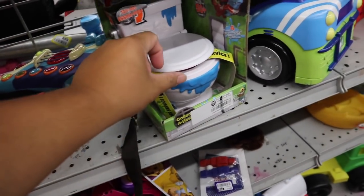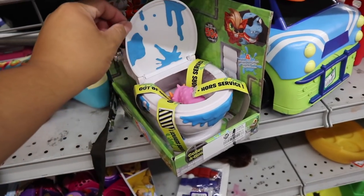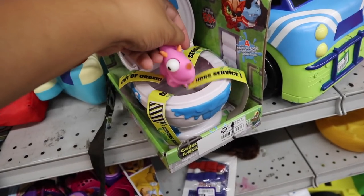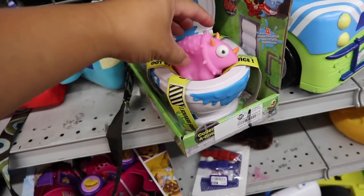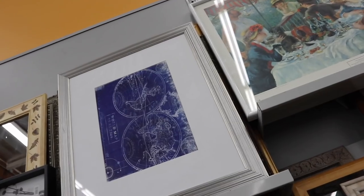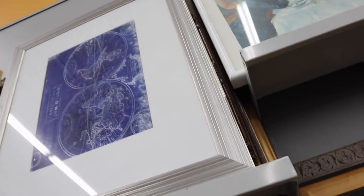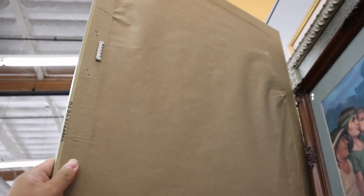Oh, one of those potty things. Oh my god, this is so hilarious. The kids would totally get a kick out of this. Oh, this thing's missing an eyeball. This world map thing is actually pretty nice. Plus, you know, the blue and white color combo has definitely caught my attention. It's $8.